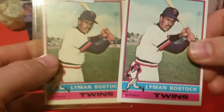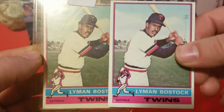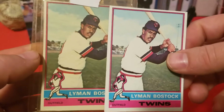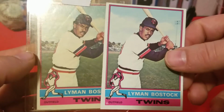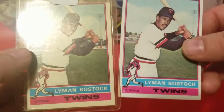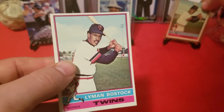Not really cool, really tragic actually, but, you know, for the few years he did play, I think he had a .300 batting average at least, or a little over .300, so he was probably going to be a decent player. But unfortunately, his life was cut short, so I did get two of those. If anybody is interested in a copy of this, then I do have an extra one.